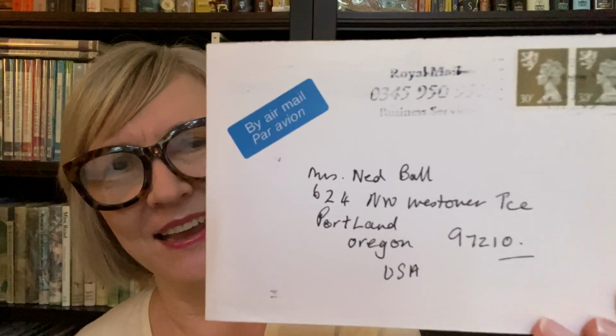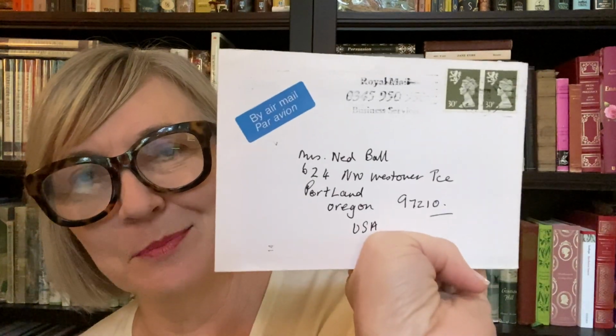But then there was also, you guys, a letter. And I was like, oh, that's kind of odd. I wonder what this is. It is airmail. It's got Royal Mail stamps on it. It's going to someone named Mrs. Ball in Portland, Oregon. There's no return address.